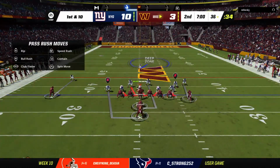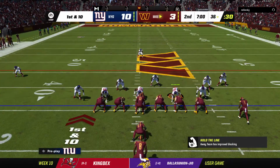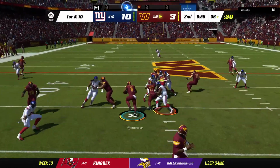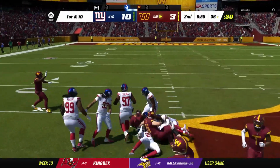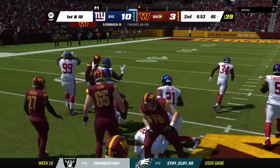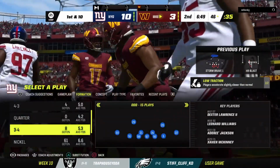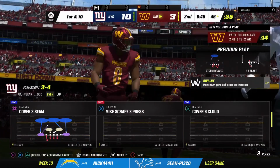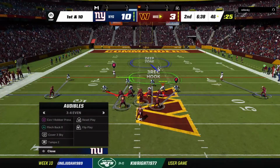So from the 36 now, 1st and 10. Check. Go. Back to Robinson now on 1st down. And he'll be taken down, but not before he works it past the 50. 68 yards rushing for him as he has been tough to stop here this 1st down. Consecutive plays now where that offensive line has really created a lot of space.